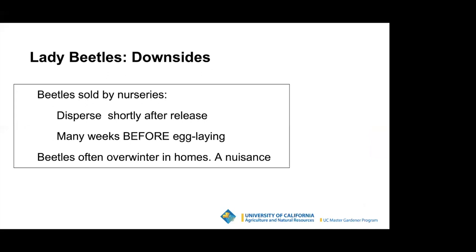Some downsides of using lady beetles is if you purchase them from nurseries and disperse them, they're likely to go away and stay away. And there are many weeks before they start egg laying. They have to acclimate and generally they disappear right after you release them. Another downside is that over the winter, lady beetles often go indoors into your homes perhaps. And while this is not hazardous, it's a nuisance.